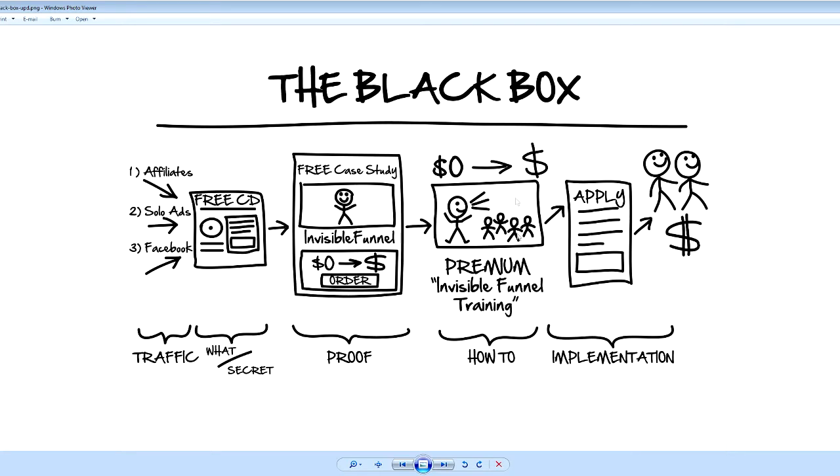And then the last step, after you do an invisible funnel, you're going to get somebody to apply for your high ticket thing, for your coaching, for your software, for whatever your really expensive thing at the top of your value ladder is that you want to sell. This is how we do this step of the process, okay? And while on the outside it looks very simple and non-complex, there's actually a lot of little pieces behind the scenes that, when you understand, make this process really easy.